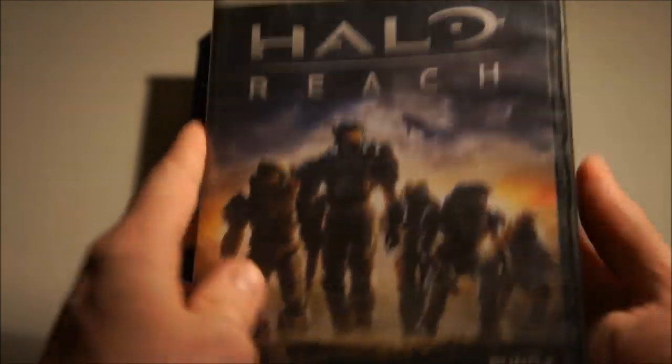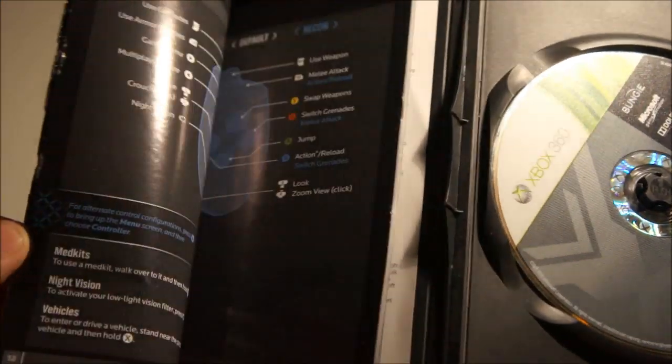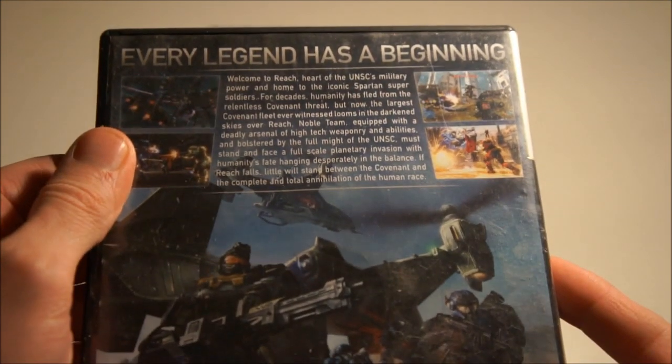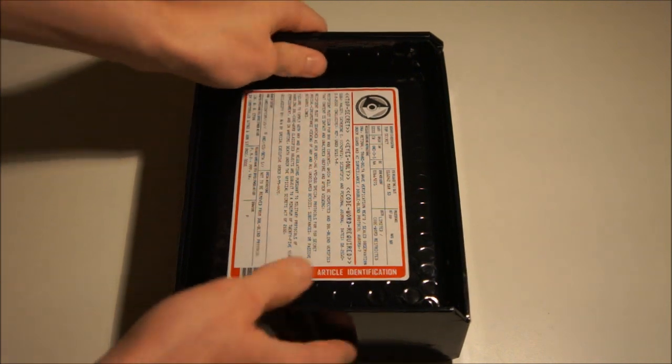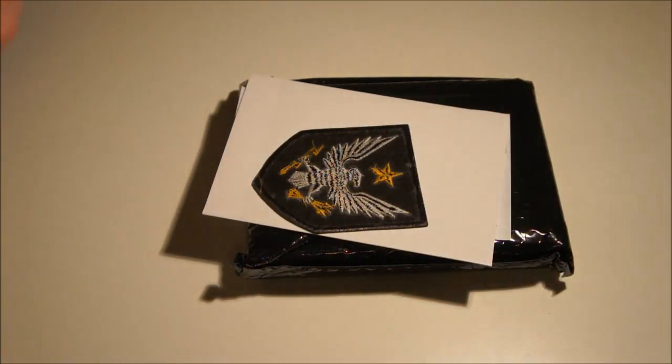So Halo Reach. That's the disc, the manual. And the back of the box. This is probably the same as the normal retail version. Then the special content, what it's really about. So a lot of stuff comes out. Let's put this on the side.